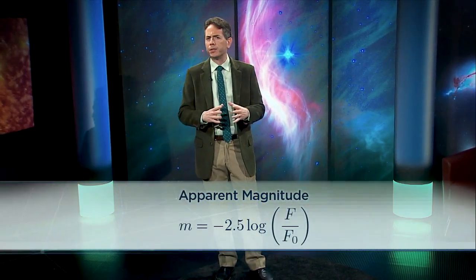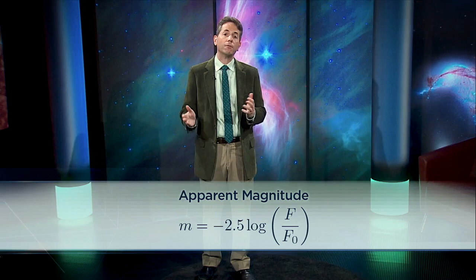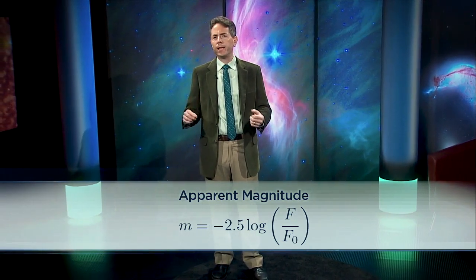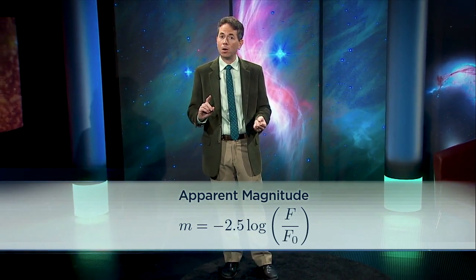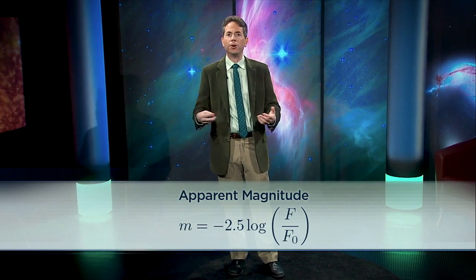What about that minus sign? Because of that, brighter objects have lower magnitudes. It makes the magnitude scale like a ranking system for flux. A first magnitude star is brighter than a second magnitude star, which is brighter than a third, and so on.